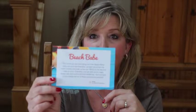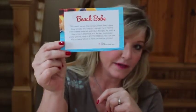So that's the little card, the little message, and then let's see if I can put that in front of my face. Will it focus in? The viewfinder, the autofocus is trying to find me.